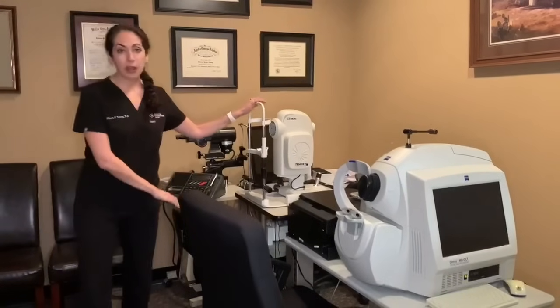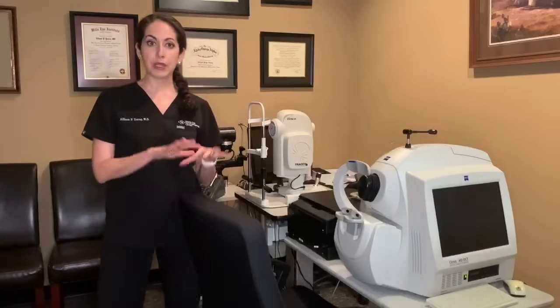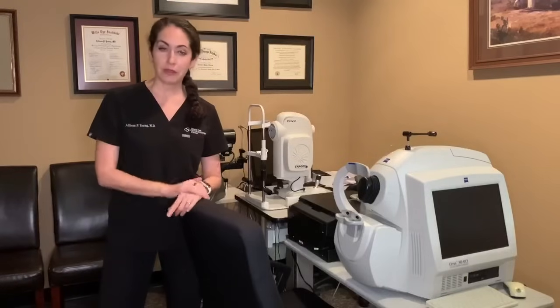This is the topographer. The topographer is another really important part of the testing because it's going to show me exactly what the surface of your cornea looks like. That's going to let us know how much astigmatism is in the cornea, where that astigmatism is located, and then we can figure out how we're going to align that lens implant once it's implanted based off of that topography.